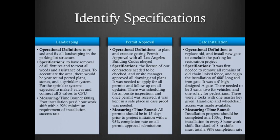For example, landscaping, we gave the definition, which was to install all the sod and fix all the landscaping in the parking lot structure. And then we were more specific: to remove all the fixtures and to treat all the weeds, to assist with the grass, to accentuate the area, that there will be year-round potted plants put in. There were stones, and so we were specific about the sprinklers, about what valves and how many connections we wanted. But then, because we wanted to measure our quality, we also put it on a time.